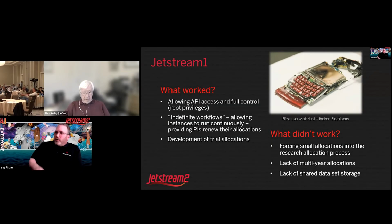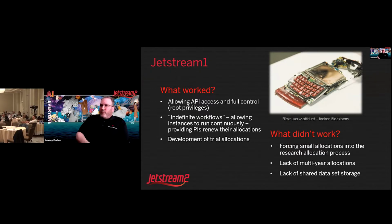So a little bit about what worked with Jetstream 1. Virtual machine environments where people got full root privileges. They could run as long as they want, as long as they had an allocation. And those allocations were via Exceed, which is another NSF funded project, and were free. You basically just had to write a request to get access. So we've literally had allocations that have been running since we came online in 2016 that are still running today, and that we expect to transition over to Jetstream 2 as we move forward.